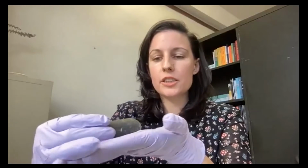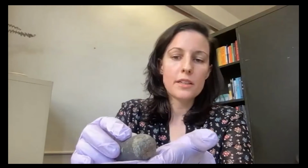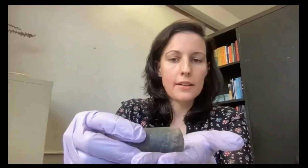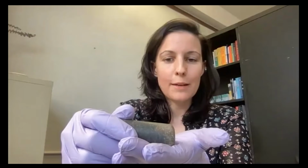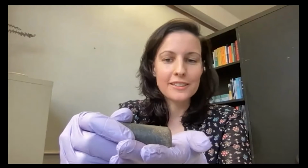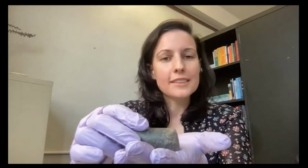And you can see, I don't know if you can see this on your screen, but there is some residue, I guess I would call it, on the end. If a plant geneticist wanted to sample this, I don't know if it's plant, it may just be dirt, but that's something that somebody could study. That's kind of exciting.